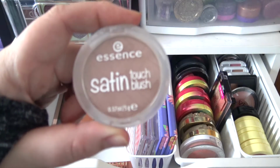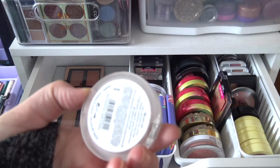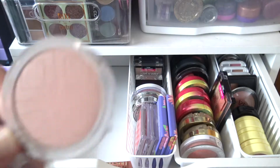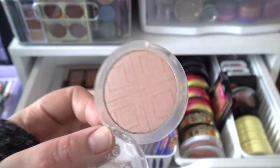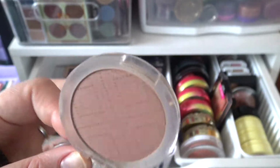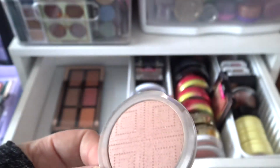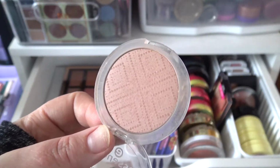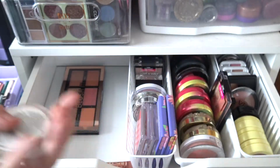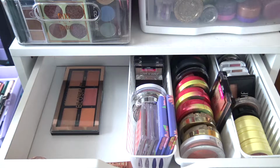This is the Essence Satin Touch blush. There it goes. In the shade 20 Satin Love. I used this blush almost exclusively in 2020 and there's no dip. The pattern is still very prominent. It barely looks like I touched this, and this is pretty much the only blush I used in 2020. Now, granted, I didn't do my makeup a whole ton in 2020, but geez, it doesn't look like I barely touched it at all.